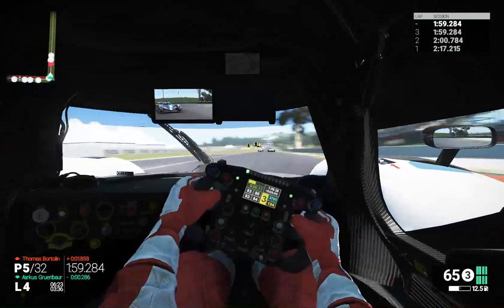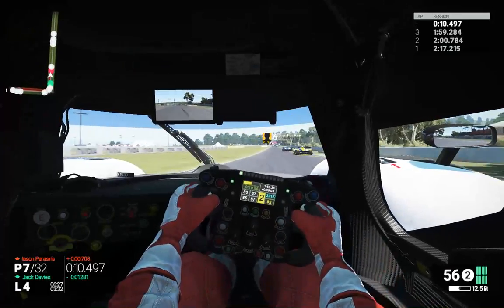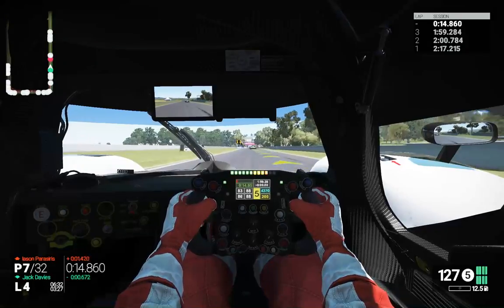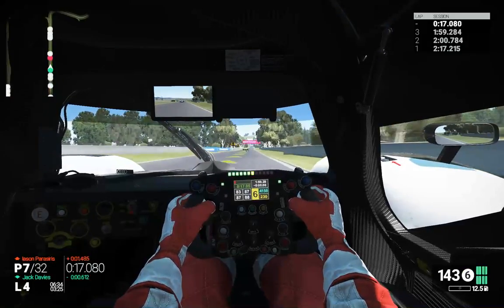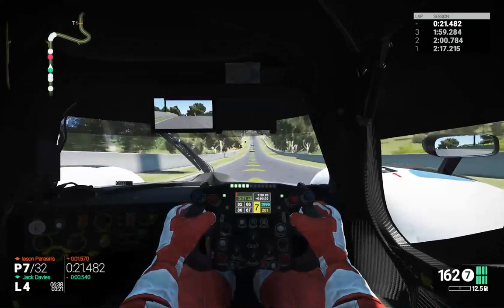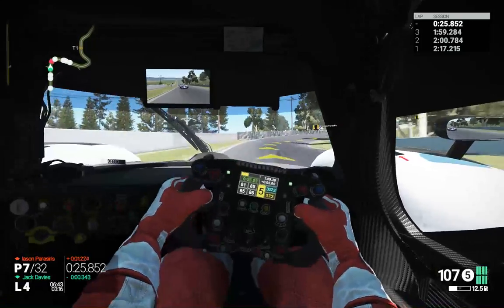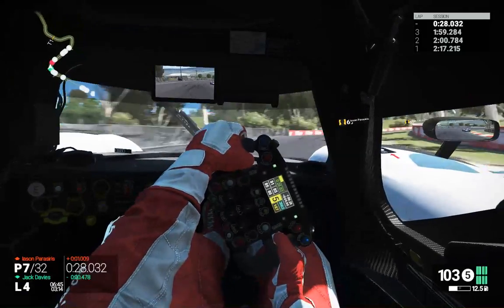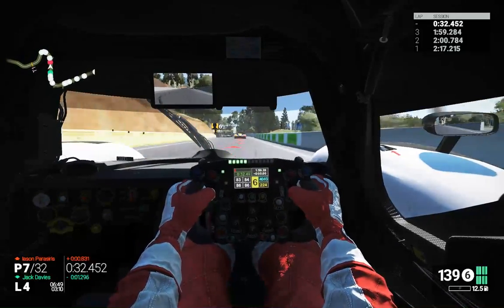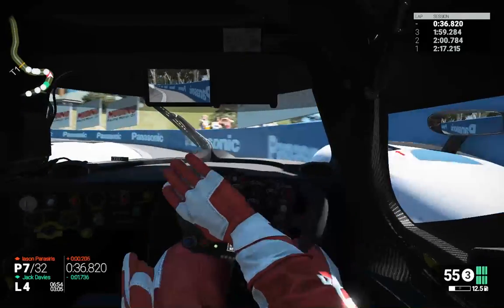That was an awful line into turn one. That target time, I think, is going to be a bit beyond me. But never mind. I'm doing pretty well position-wise there. I'm quite pleased with that. Ow, ow, ow. Get off the... No.